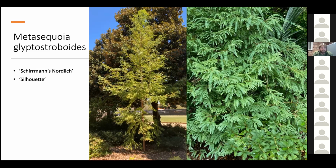Silhouette is a great vigorous cultivar that in the early spring, when it's making its first flush, the foliage does have something of a variegated look to it. It has more white in the leaf and the branchlets.